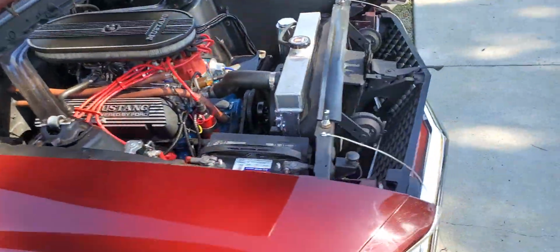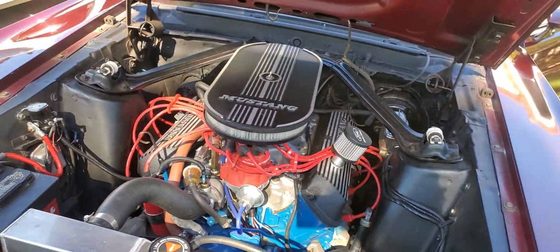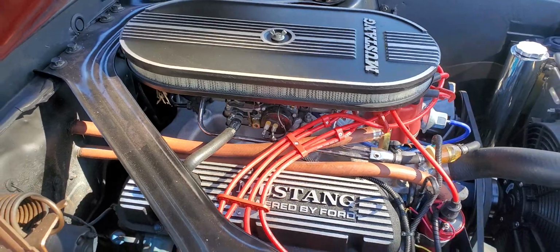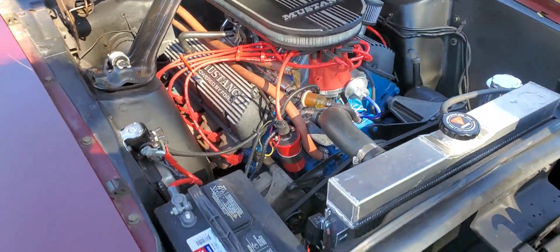Can you start it up for me? Of course. Aftermarket aluminum radiator, electric fan. A couple holes on the shock tower on this side. Engine sounds good. Oh, it runs good too.